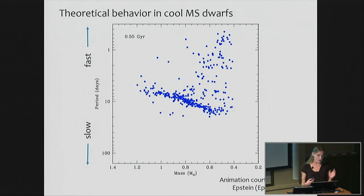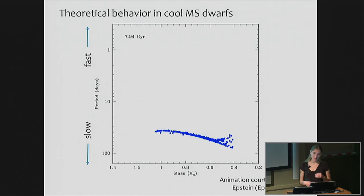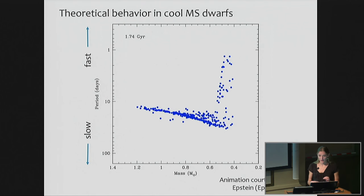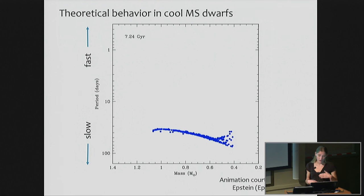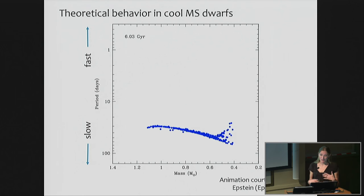And she said, I'll take this as my initial conditions, and I will apply a theoretical braking law, a prescription for how you lose angular momentum as a function of time, a braking law that's calibrated against systems that we know, so it reproduces reasonable rotation rates, and ask how this cluster looks as it moves forward in time. And so I'll play it. And I like this animation because it really nicely demonstrates why gyrochronology can be a powerful tool. You notice as time goes on, everything slides to longer rotation periods, and it does so in a very noticeable way.